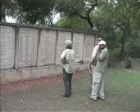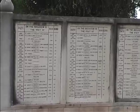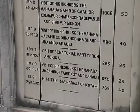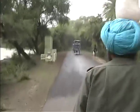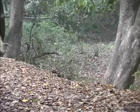This is the shooting record of the Maharaja and his guests. 50 guns. 60 guns. 77 guns. You might have shot all these. What are they? And the rain came. Tail got bobbed. No tail.